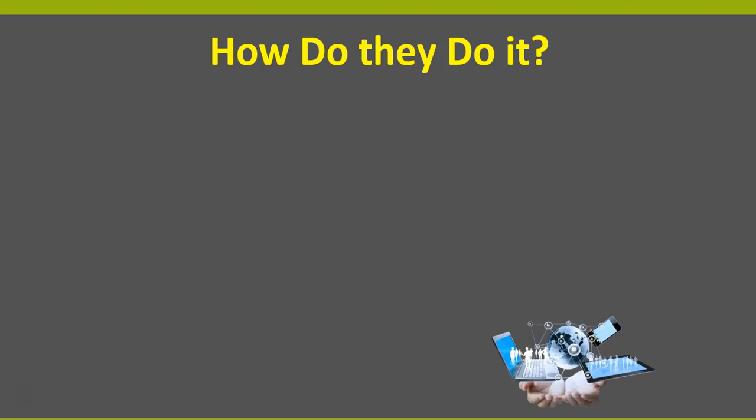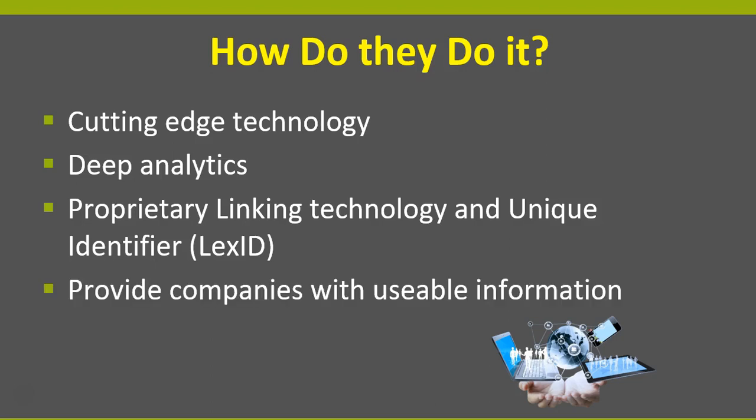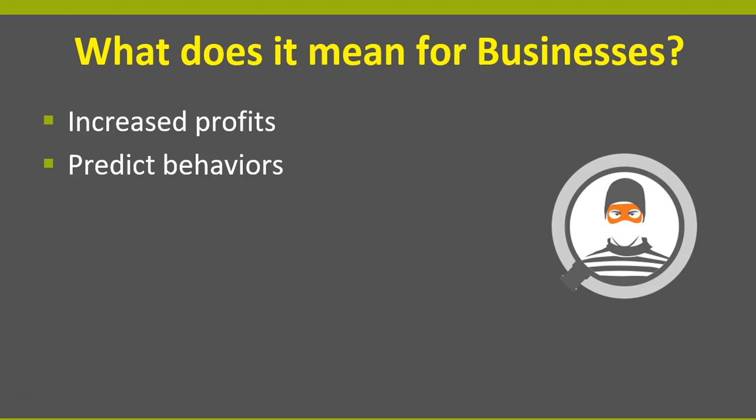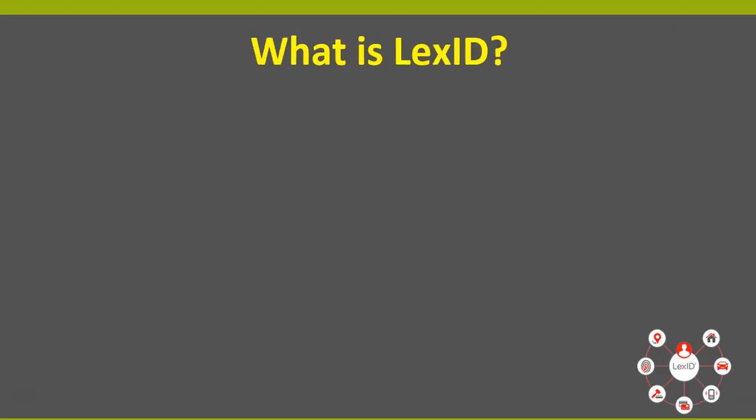How do they do it? They use cutting-edge technology, deep analytics, proprietary linking technology, and a unique identifier, the LexID. They provide companies with usable information and perform identity management. What does it mean for businesses? Increased profits, predict behaviors, streamline processes, compliance, and fraud detection and prevention.